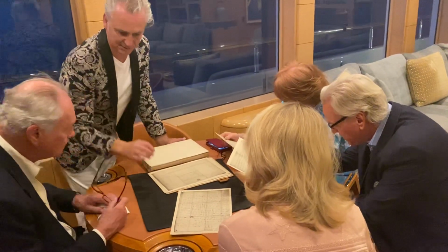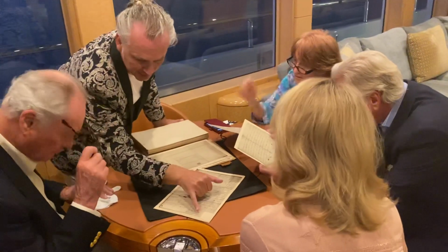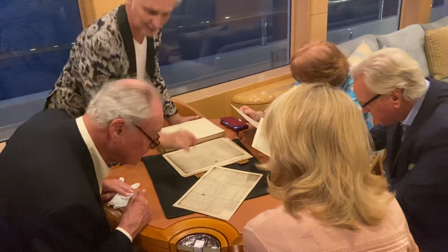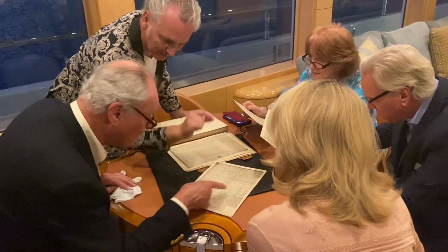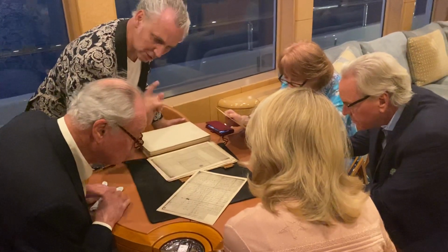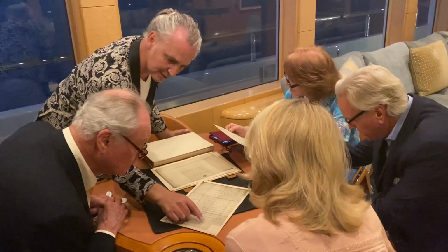Now, looking at the signature, what needs to be noticed is that you see the S have this line at the end. It goes up. All these small s have their little tail up, and we have to keep that in mind. The other thing is the two dots: the dot before the S and after the S.